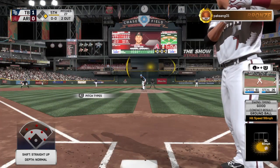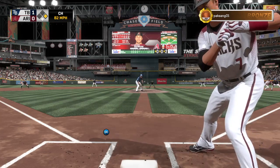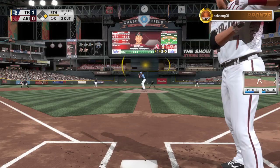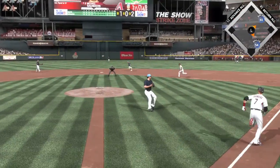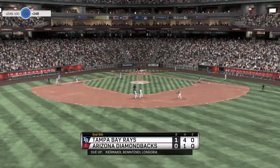Coming to the plate now, Michael Saunders. He flew out in his last at-bat. Off the plate and low here, ball one. Tying run at first base, he's got to make sure that on a ball in the gap, he scores. He's got to get a great jump. And the throw to first is there. The inning is over.